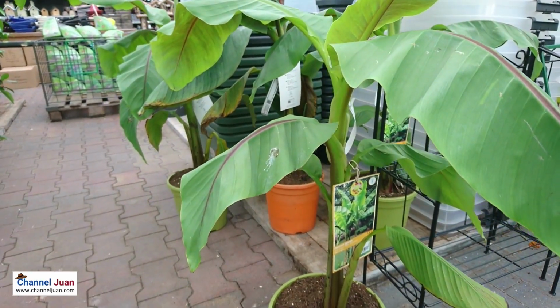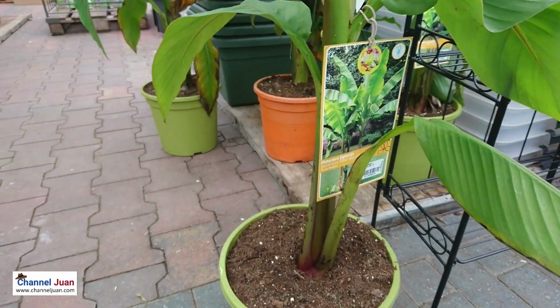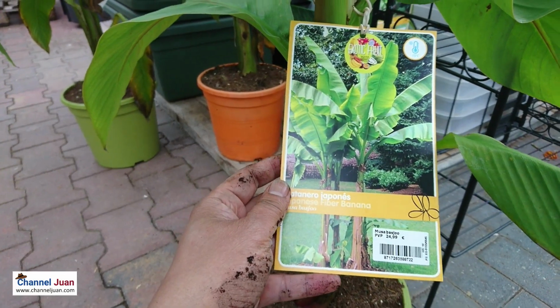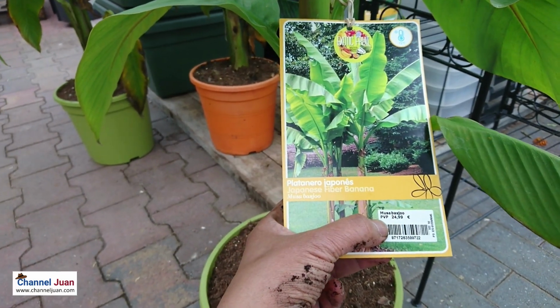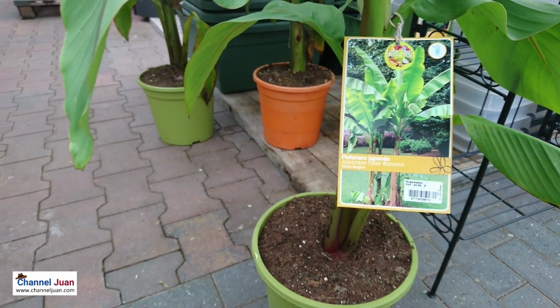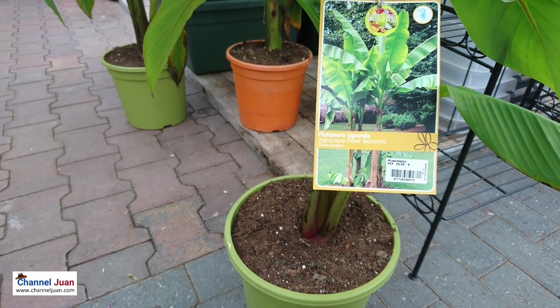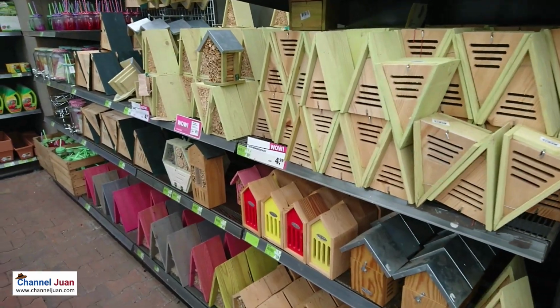And this is a Japanese banana. The difference with our banana is that it is winter hardy. It survives the winter. It's 25 euro. That translates to 25 times 6. You might be surprised with this.